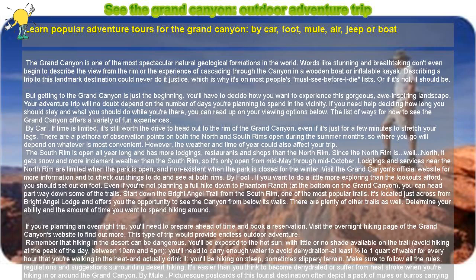Words like stunning and breathtaking don't even begin to describe the view from the rim or the experience of cascading through the canyon in a wooden boat or inflatable kayak. Describing a trip to this landmark destination could never do it justice, which is why it's on most people's must-see before I die lists. Or if it's not, it should be.